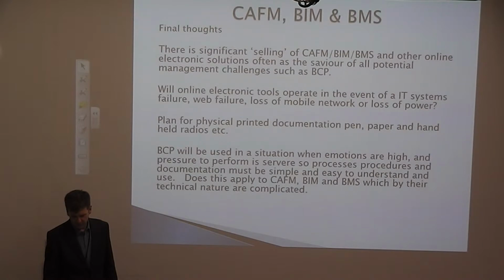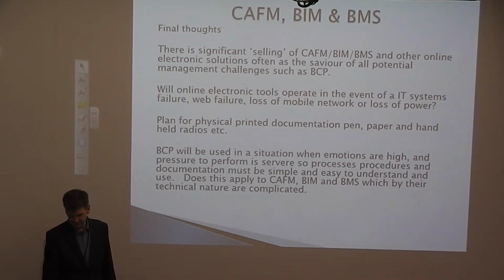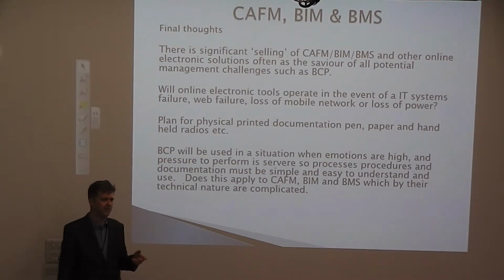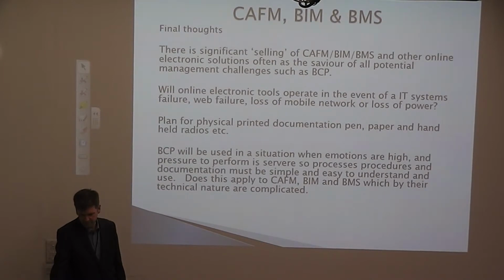So, nearly there. Final thoughts. There's significant selling of CAFAN, BIM, BMS and other electronic solutions as a saviour of all potential management challenges such as BCP. But the problem with them is they all require power. They all require internet, a computer, and as we touched on before, the likely scenarios of what would actually affect your business, i.e. loss of utilities, loss of your power, loss of your IT systems, are fairly likely. They are more likely to happen than the favourites, perhaps.